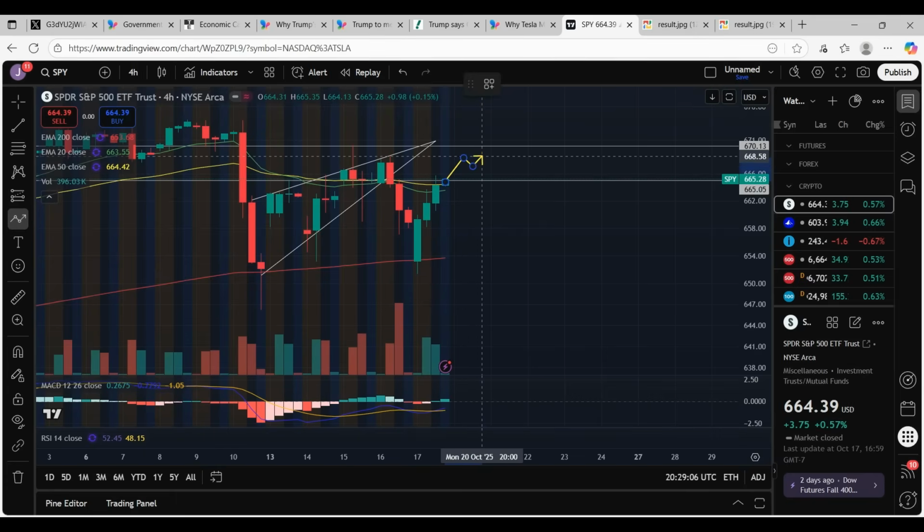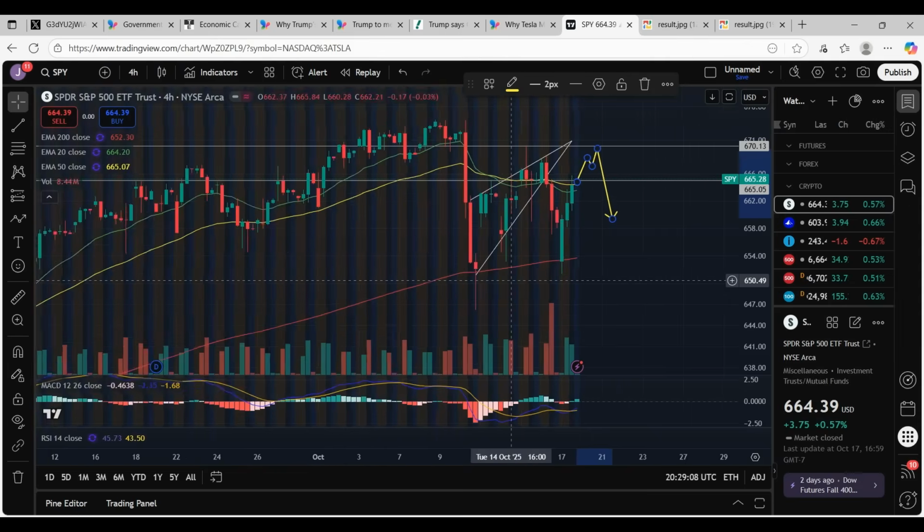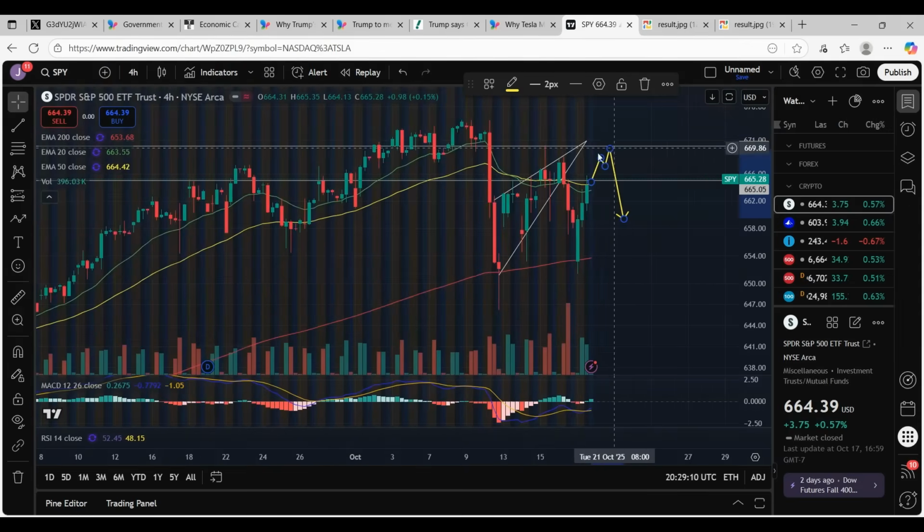And then we're going to see if we end up rejecting off that or not. So just keep that in mind. Even if we do push to 668 to 670, we could still turn right back down. So don't be overly bullish yet. Let's be unbiased and play the charts.